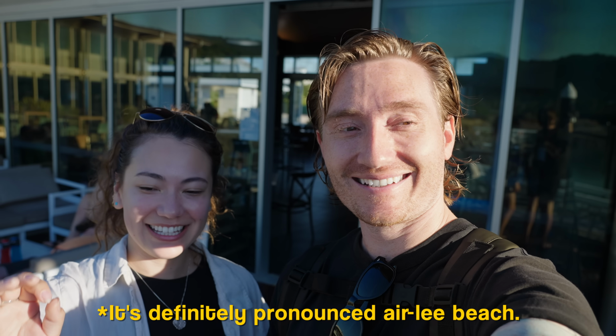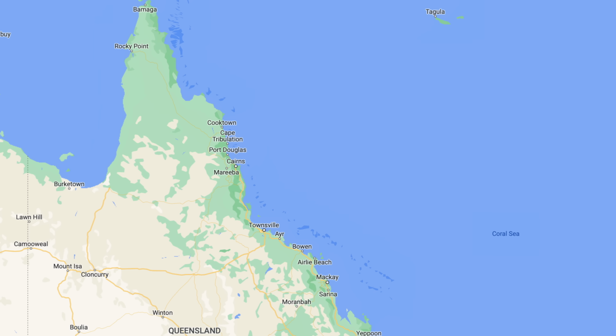Today we are taking a giant freaking catamaran out into the Whitsunday Islands. And we're gonna go snorkeling and sailing. So this is one of the southernmost points of the Great Barrier Reef, and we just decided to do it here. That's been like a bucket list item, and we're excited.